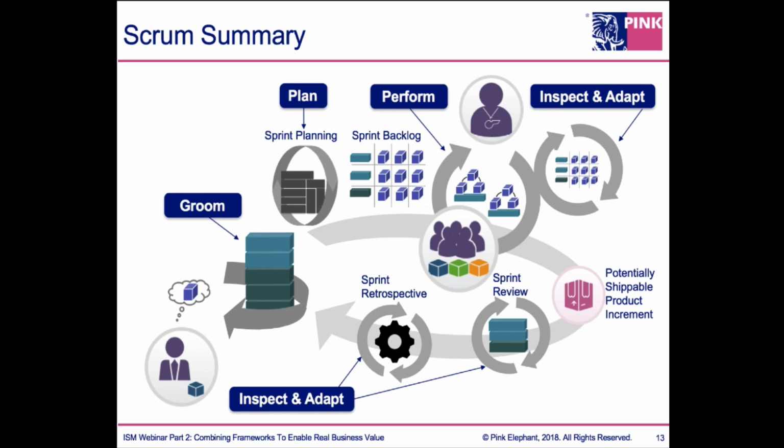Does that remind you of something? Jidoka, right? Make the invisible visible. That allows me inspection, which is analysis. It allows me to adapt. Now, the final aspect of this comes in the next three stages of this process, right?